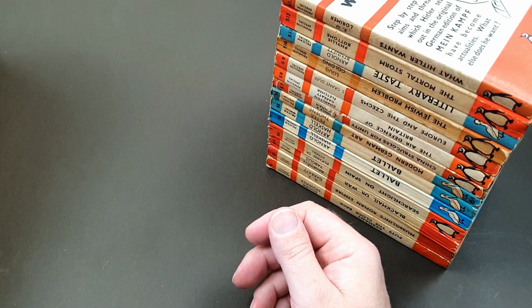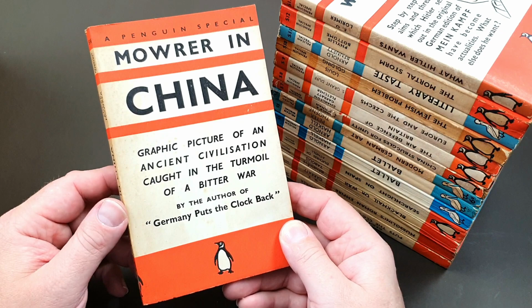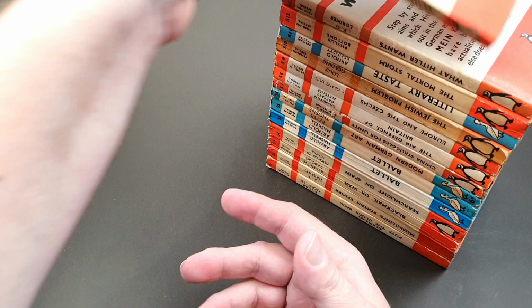So we've got book 14 now, special 14. This is the same chap who wrote special number 1, Edgar Moore. This is his account of what was happening in China just prior to the outbreak of the Second World War. Once again, a fascinating look at that. This is 1938 still. So you're getting these at least one a month, sometimes more than one a month.